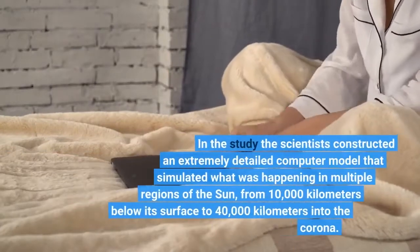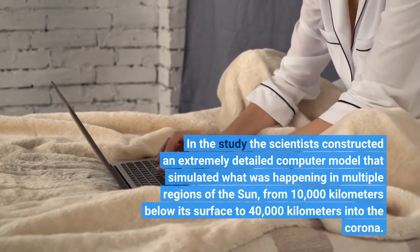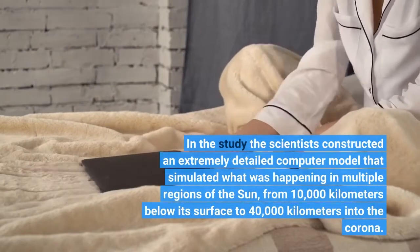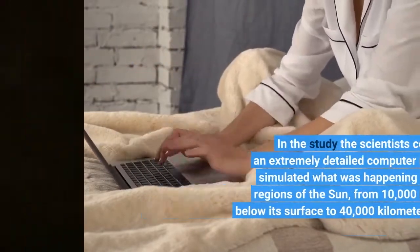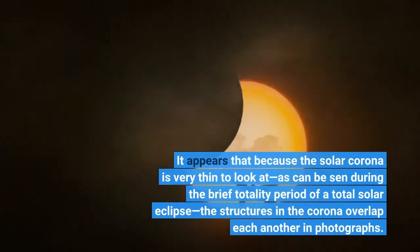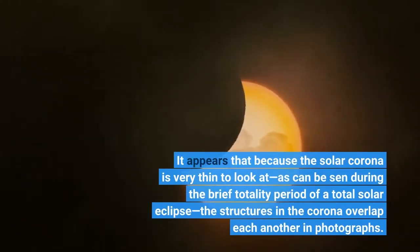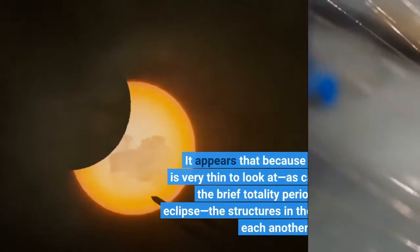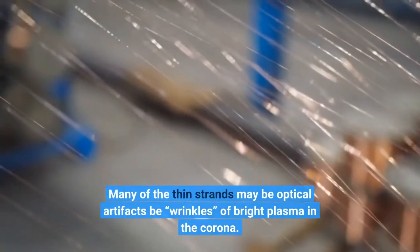In the study, the scientists constructed an extremely detailed computer model that simulated what was happening in multiple regions of the Sun, from 10,000 kilometers below its surface to 40,000 kilometers into the corona. It appears that because the solar corona is very thin to look at, as can be seen during the brief totality period of a total solar eclipse, the structures in the corona overlap each other in photographs. Many of the thin strands may be optical artifacts, wrinkles of bright plasma in the corona.